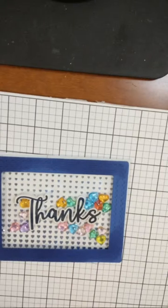What is the frame called? The frame is called the lovely castellated shaker frame.